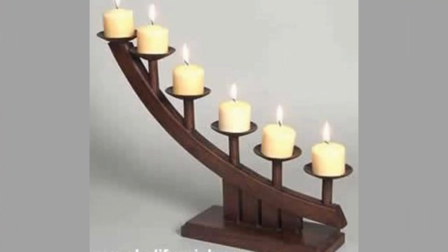Well, there you have them. Our hand-picked scrap wood project ideas for sale.